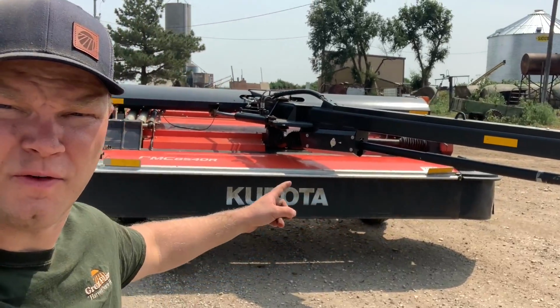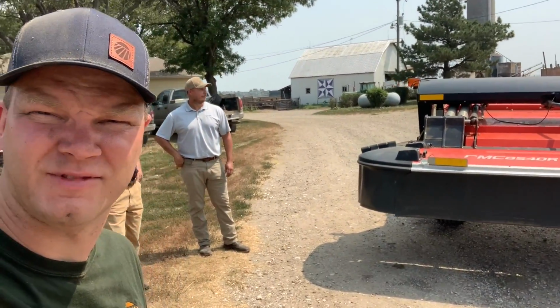All right, so folded the shield back over the front. It's ready to go back to the field next time we're ready to use it.